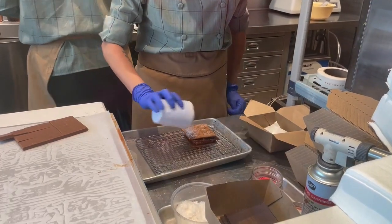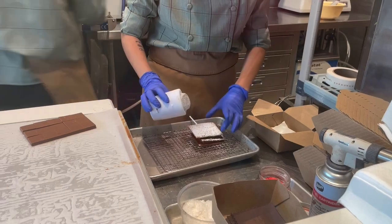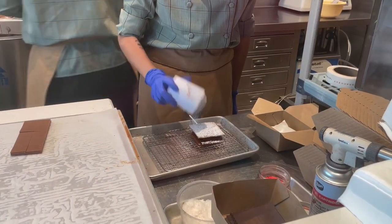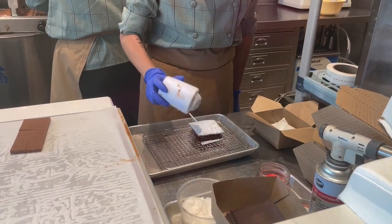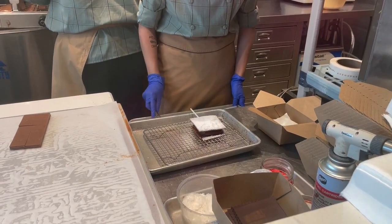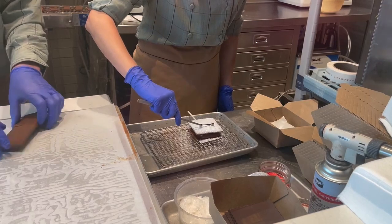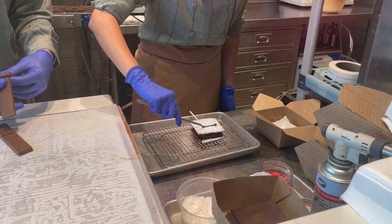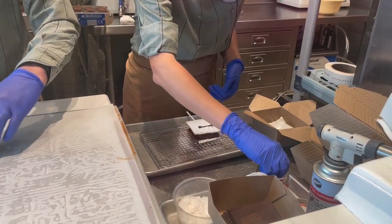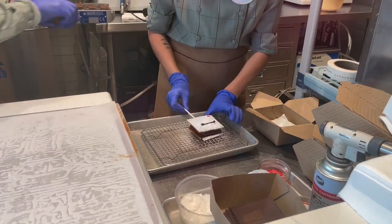Powdered sugar on top to make it look like Baymax. And look, it's melting on the bottom. Yeah, it's a chocolate ganache. And then make little Baymax's face. Baymax's eyes and a little piece of chocolate. I'm wondering if they have to taste this. And one little work chocolate there. She'll put it in the box.